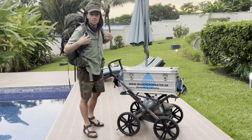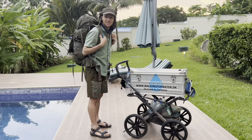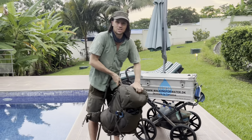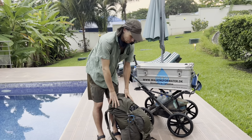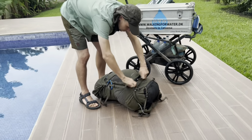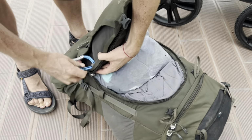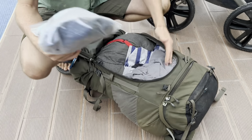to pack my stuff. As you see, I'm wearing an ordinary backpack, and usually I just have the lighter stuff in that one. So that means all my clothes are in the backpack. We can have a look here. Of course we can open it from the top, but it's also possible to open it here, which is quite nice. It's easier to oversee what you have.